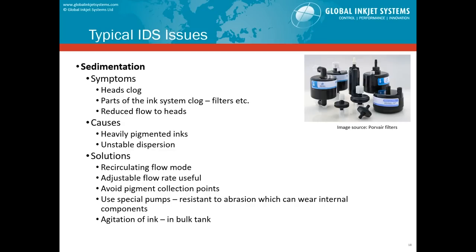So some of the straightforward solutions for potentials of sedimentation is to recirculate, either in low flow or in adjustable flow rate. And so that's where one of the examples where you might be using an end-shooter printhead, maybe for CMYK, and then you could do that with no flow. But if you're adding a fifth ink station with white, then that might be an example where you'd actually, on that part of it, implement a low flow. And that way, you're not going to run into the same problems.